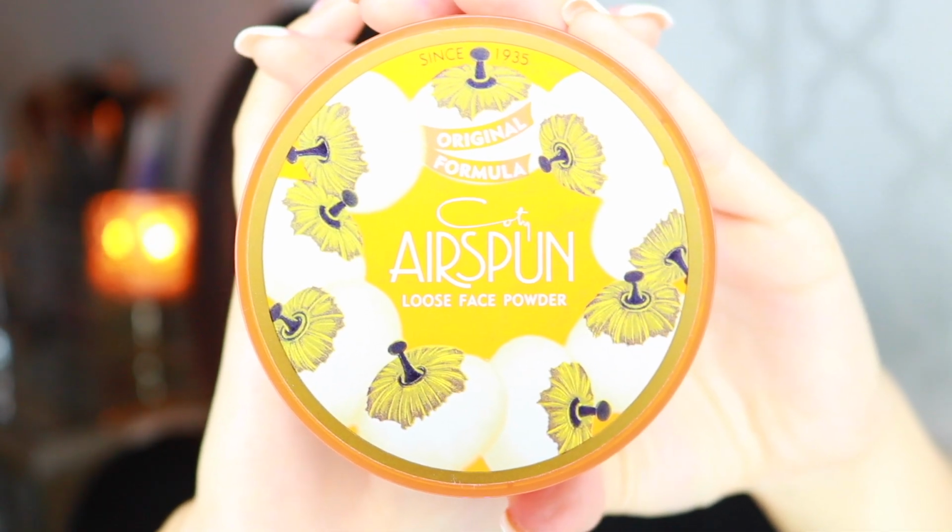And then I did have one powder to share for this year, and it is definitely the Coty Airspun Loose Face Powder. I use the shade Translucent. It just works for any skin tone that I am throughout the year, whether I'm tan or I'm pale. I love it. It is definitely more of a heavy powder, so a little bit goes a long way. I really love baking with this.